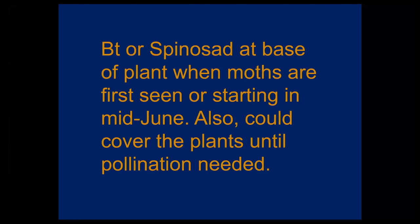And I would spray it once a week starting in mid-June. I know it's a lot of spraying, but you're only spraying that one little area of the plant. Do not spray the entire plant. Just the 15 inches of stem at the base of the plant. So when those eggs hatch, they contact the spinosad or BT. BT just does not work as well. The little larvae will die and they'll never get into the plant. And so that's what I would recommend.